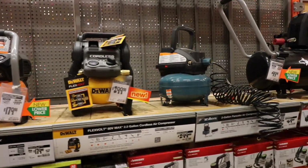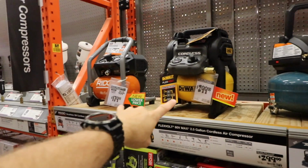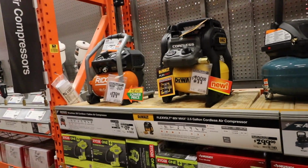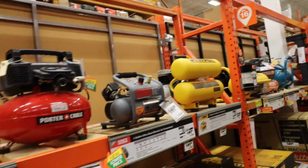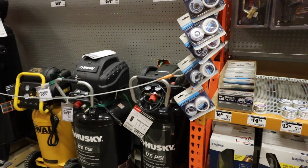Bunch of compressors, you guys. DeWalt makes a really good little one. Both these compressors are really good right here, actually. If you want a cordless, I would probably rather go with the Ridgid lifetime warranty, but the flexible might give you a little more fill-up time. Porter-Cable, Senco, DeWalt, Makita, Ridgid, Husky.